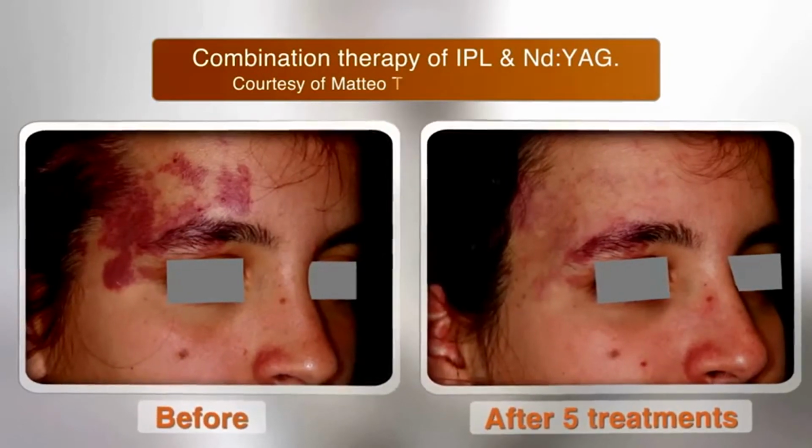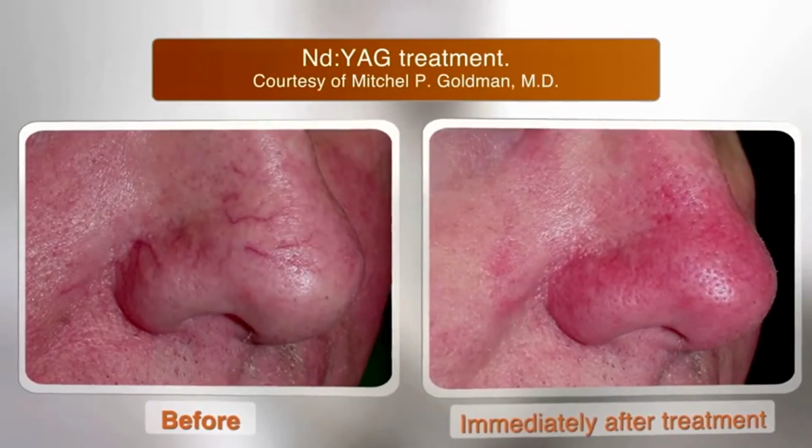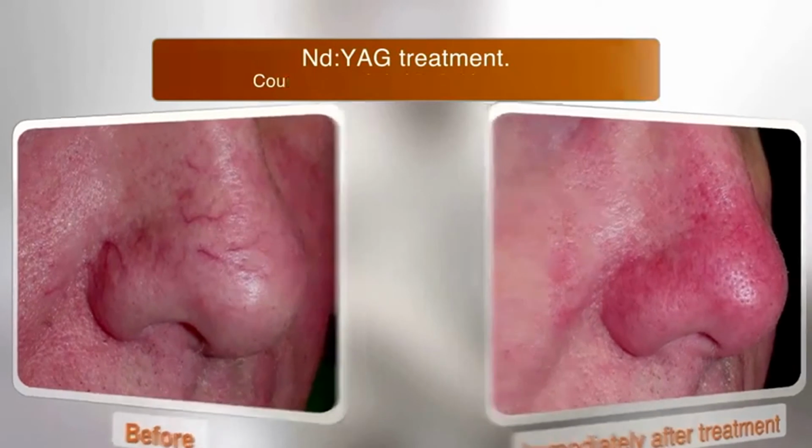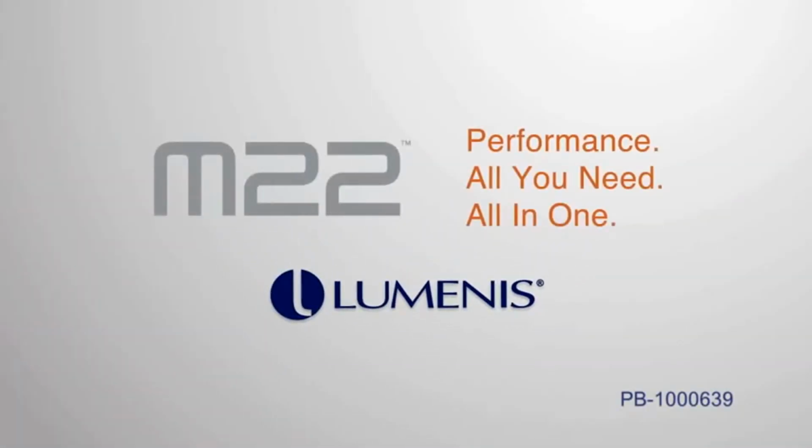This enables safe treatment on all skin types, including darker skin, and reduces the chance of unwanted side effects in vascular lesion treatments. M22. All you need, all in one.